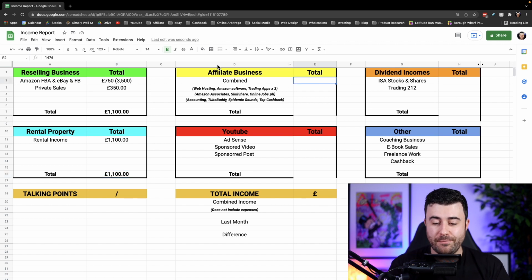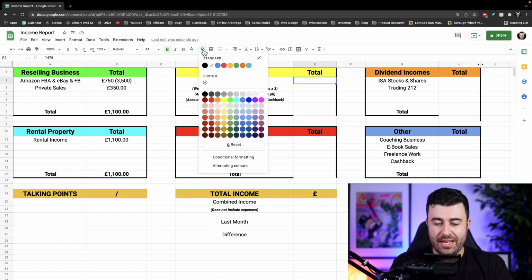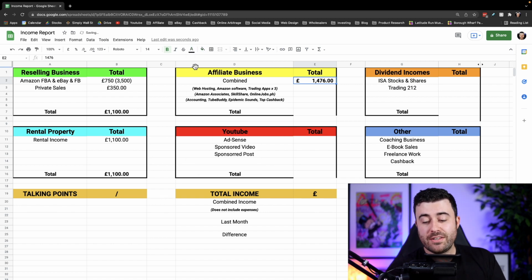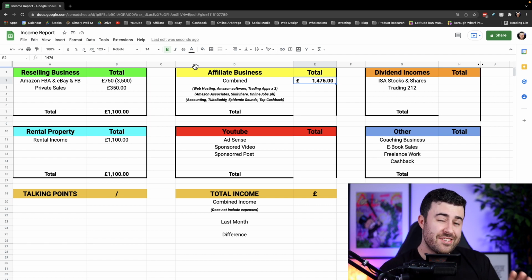combined this month, when we take a look at all the different affiliate links put together, I have made a total of £1,476 from my affiliate links, which isn't the highest, but it certainly isn't the lowest. I believe my highest that I've ever made in 1 month from affiliates so far is around £2,600, and I believe the lowest that I've made since I've been documenting this, of course, has been at around 400 to 500. So 1,476 is something I'm definitely not going to moan about.